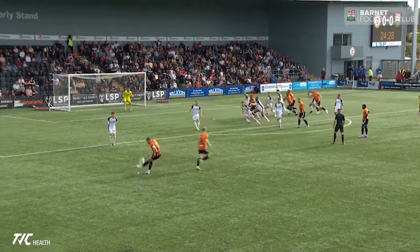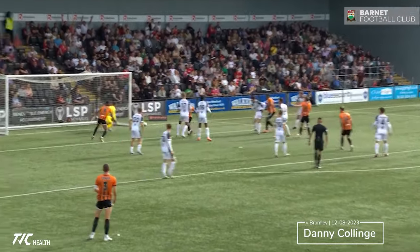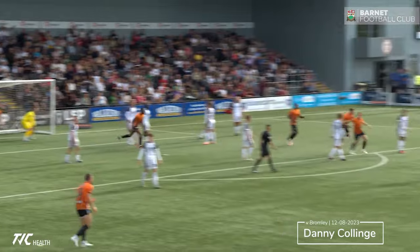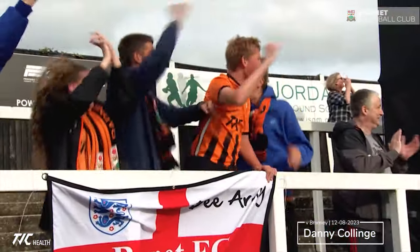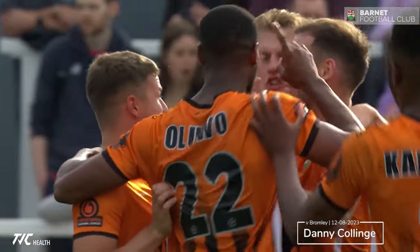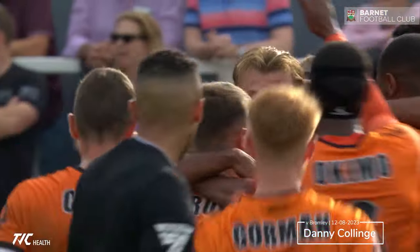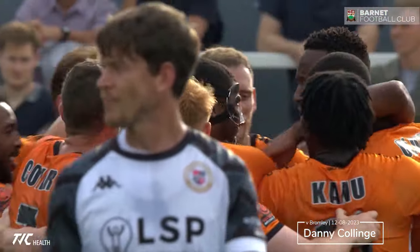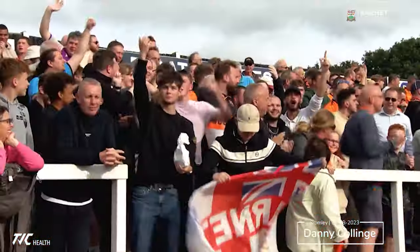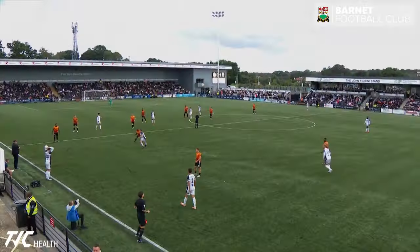Dangerous position this, Coker with the ball in. Oh, it's bouncing about, Collins had a chance, and it's crept in! Barnet leads. Collins up from the back. I think there's a bit of an argument going on as to whose goal it actually is. They can debate that in the dressing room. But the Bees in front of Haisley.